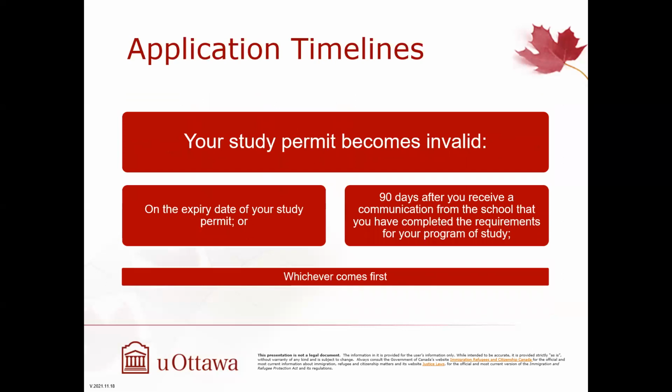So you might be wondering, when does my study permit become invalid? Which is a great question. A study permit can become invalid two ways. It can either become invalid on the expiry date indicated on that permit, or it can become invalid 90 days after you receive a communication from the school that you have completed the requirements for your program of study.